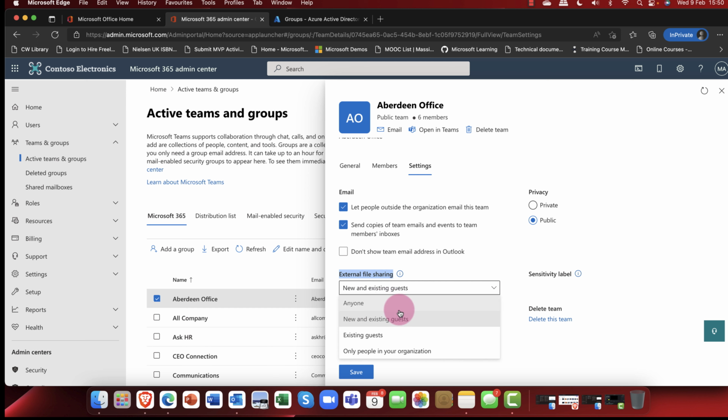So rather than having to go into SharePoint, the SharePoint Admin Center, or go into the settings, you can set this, perfect. So I can say, yeah, okay, I want to do this on a team-by-team basis. Check it out. We can also, if you've got sensitivity labels, so confidential, classified, those labels would appear here, and you can go ahead and assign that here as well.